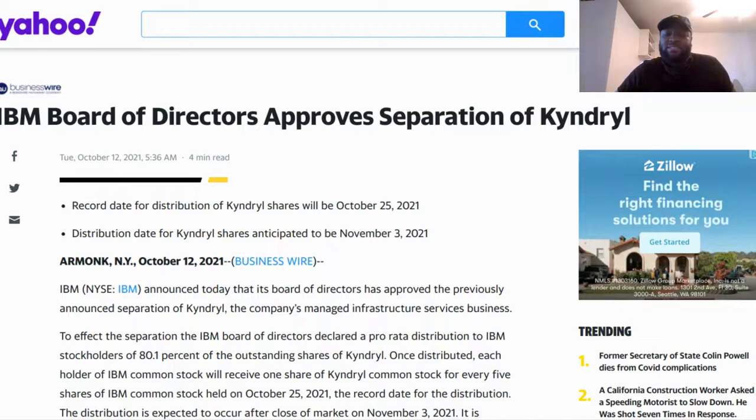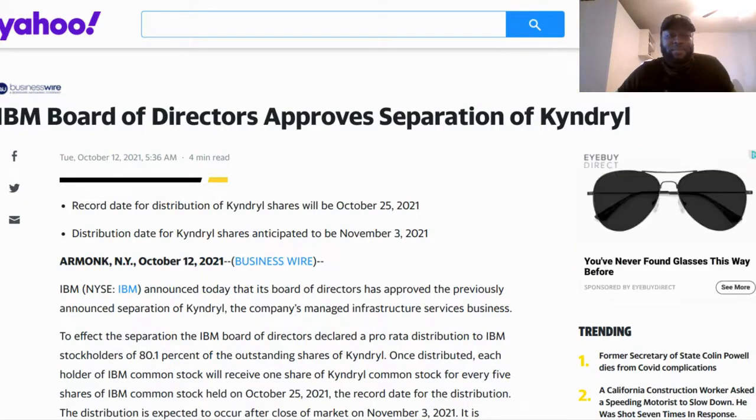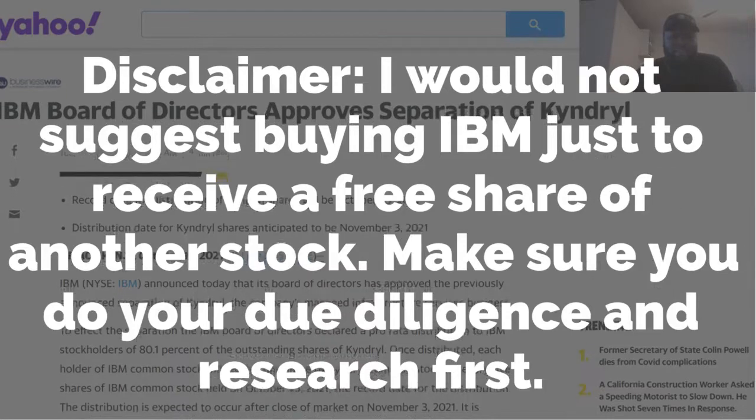I just wanted to get this news out because you have until next Monday to purchase IBM if you don't have any shares, for you to be eligible for the split. After next Monday, you would not be eligible for the split, as the distribution date for the Kyndryl shares will be on November 3rd. So with that said, we're going to get right into the video.